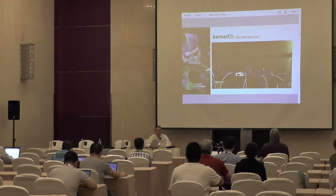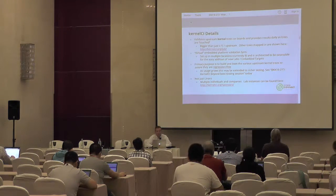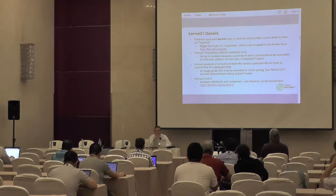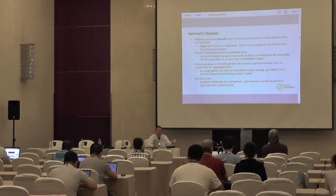So I'll go a little further now into kernel CI. Again, as I shared a minute ago, its primary purpose is to validate upstream kernel trees on the various numbers of ARM hardware that's available. And it basically runs every time these trees are touched. So if somebody modifies the tree, it runs and verifies that it still builds and boots on a large number of hardware instances. And that, of course, from a CI perspective is very advantageous because it allows us to find issues early.